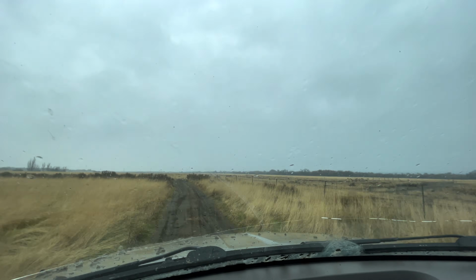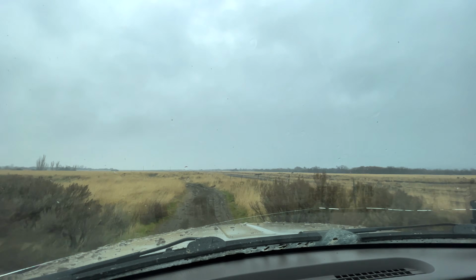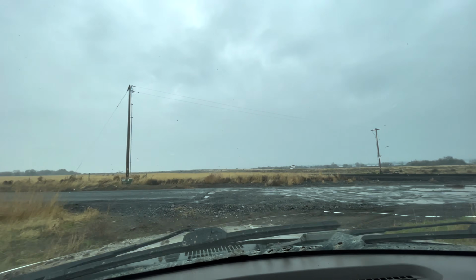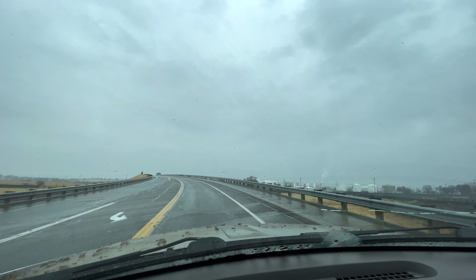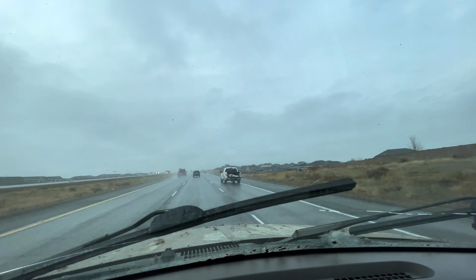One of the things I will say about the WJ is while it's not my full-time trail rig, it is my daily driver. I can go out, play around with it for a couple of hours, have a blast, and then still hop back on the road, take it down the highway at 80 miles an hour, get off, grab the groceries, and cruise home.